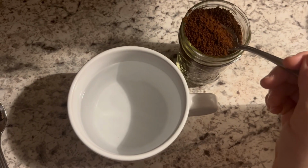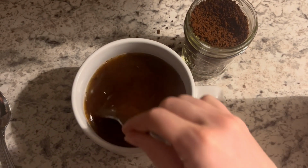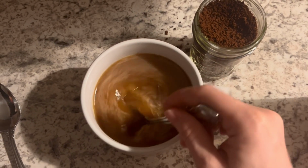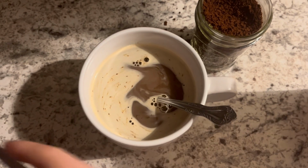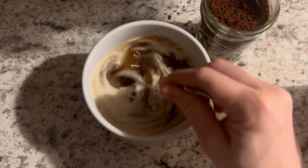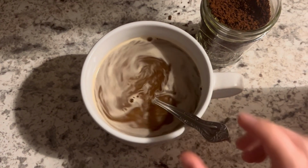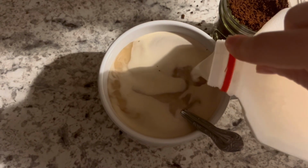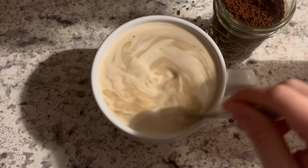Start out by heating your water in the microwave to the desired temperature, and I used this cute little Thanksgiving mug. I didn't quite fill the mug all the way with water to leave room for the milk. Kelly uses Food Lion instant coffee, so that is what we're using today, and I just used 1 teaspoon of that. Learned from making these videos, that is my coffee tolerance right there. You then add 1 heaping tablespoon of brown sugar and then your milk.